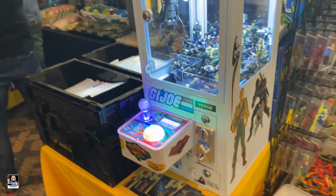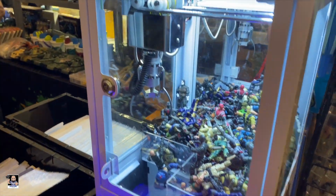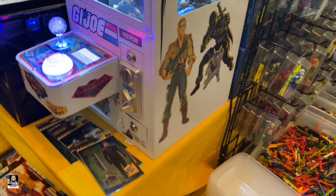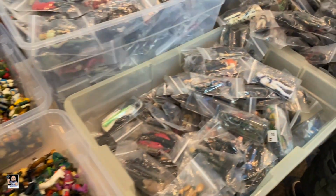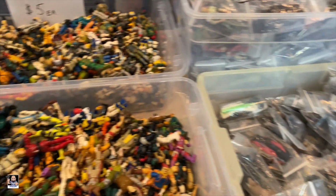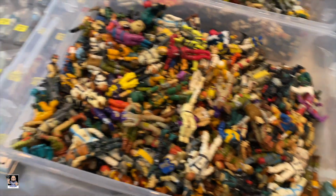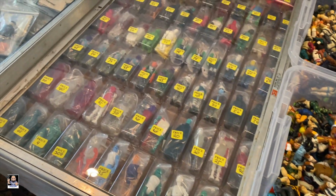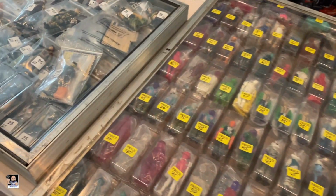All right, so me and Kent have found the G.I. Joe vending claw machine. Play the G.I. Joe machine. Well, we have a plethora of loose figures, $5 a piece, 3¾. Got quite a bit back here in the back we'll go look at.